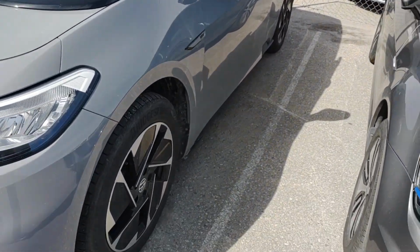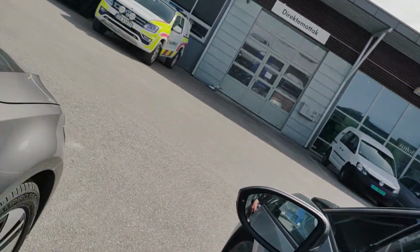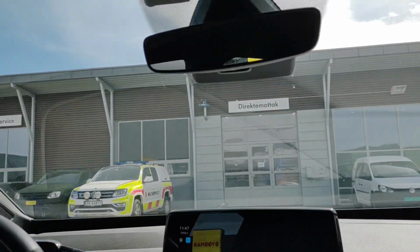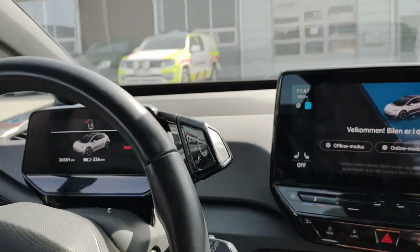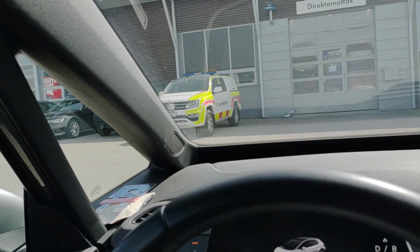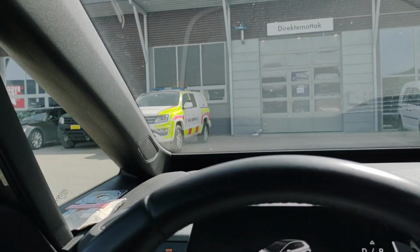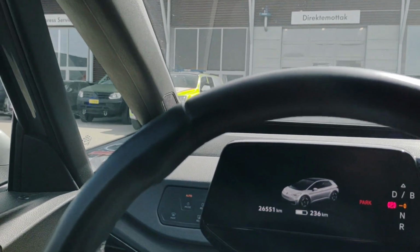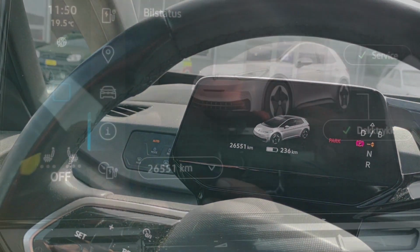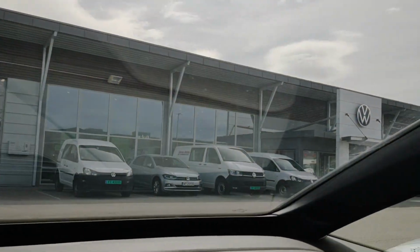So I got the car back. It was the sway bar on the left side. The nut has gone loose. So somehow or some way that happened. Should not happen, but it did. So maybe I forgot to tighten it to the right newton meters, or something like that. And it's 26,551 kilometers when I picked it up at Volkswagen.